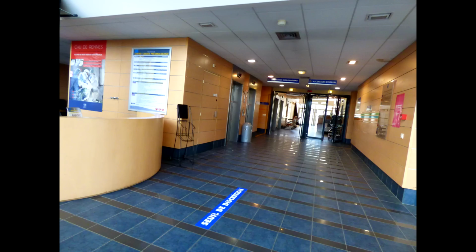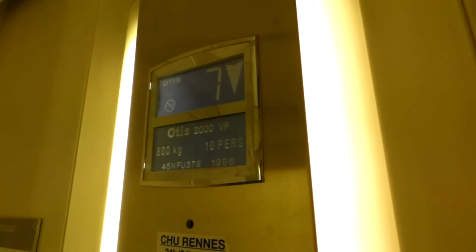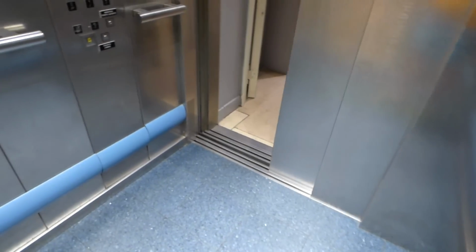Main lifts are Otis 2000 VFs. Sens descente. Fermeture des portes. Septième étage. Ouverture des portes. Fermeture des portes. Cinquième étage. And now along to the next lift. Attention à la fermeture des portes.